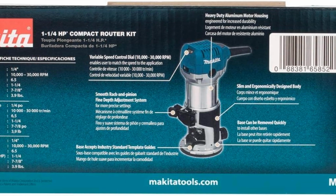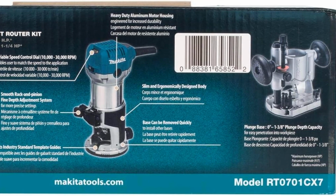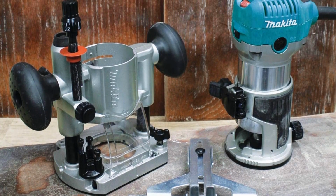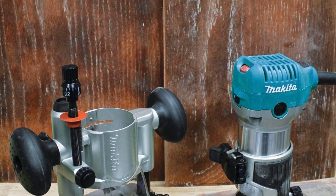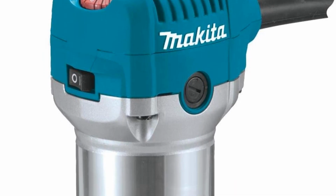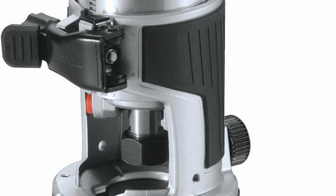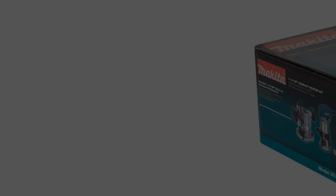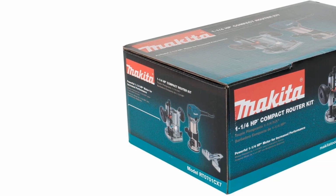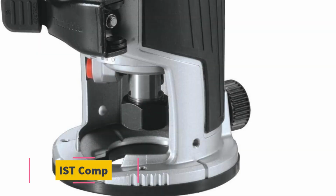One standout feature of the Makita RT0701CX7 is its smooth rack and pinion fine depth adjustment system. This innovative mechanism enables users to make more accurate and precise depth settings, enhancing the overall performance and control of the router. Whether you're working on intricate designs or more straightforward routing tasks, this fine depth adjustment system allows for consistent and reliable outcomes. The router's design is slim and ergonomically shaped, prioritizing user comfort and control during extended usage. This thoughtful design not only reduces operator fatigue but also improves maneuverability, making it easier to handle and use the tool for prolonged periods.